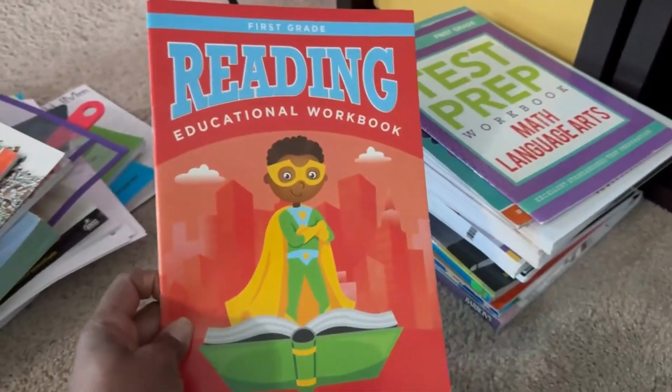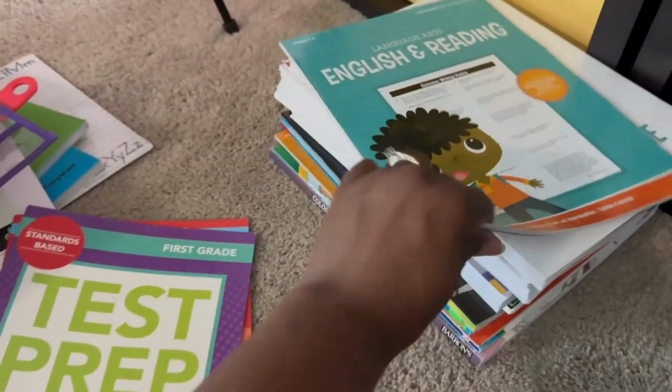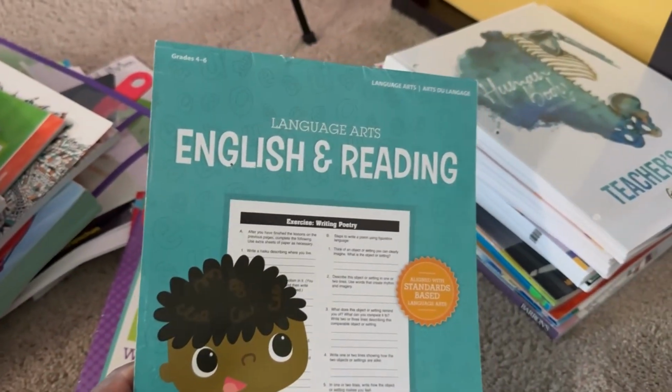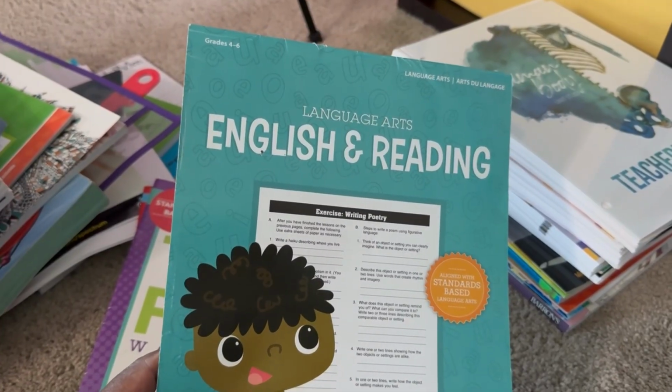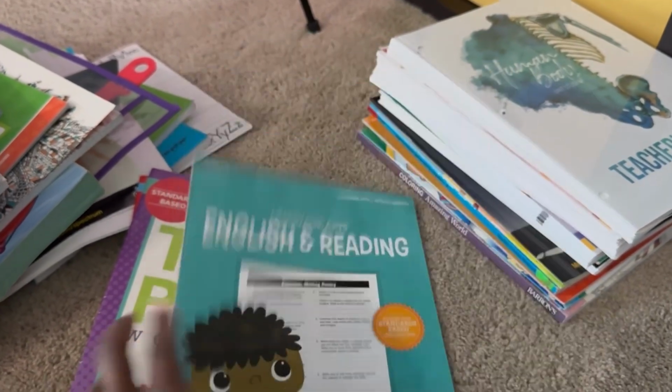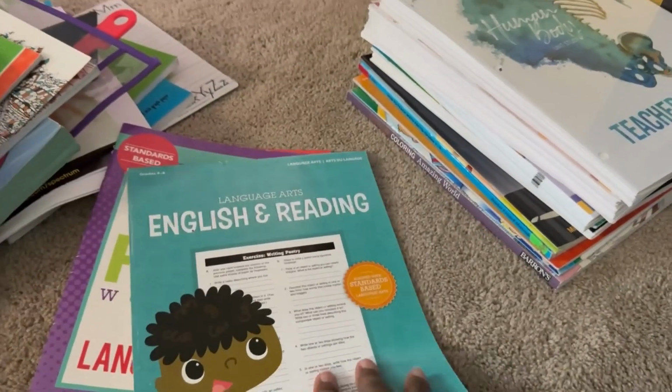A reading book from the dollar store for 1st grade. A test prep for 1st grade. English language arts from the Dollar Tree, grades 4 through 6. Just boring, y'all. We're not gonna use this stuff. It's been here for years.